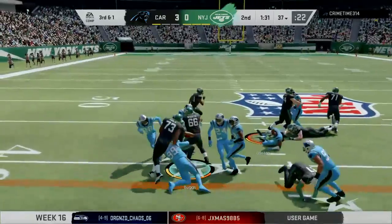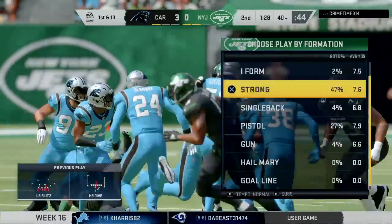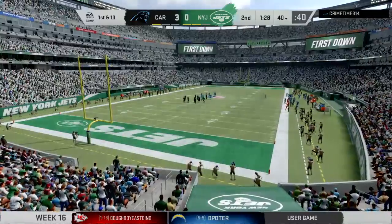Now a handoff here to his running back. And he will have a first down here at about the 40. Now the offense is going to use the first of their timeouts as they'll get a chance to talk it over after picking up the first down.